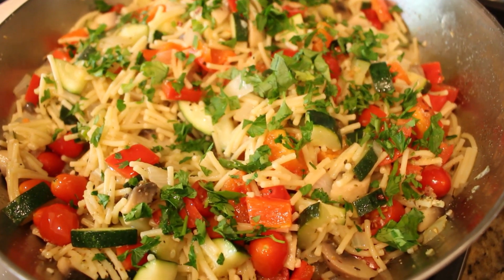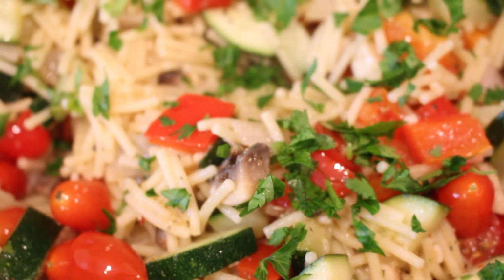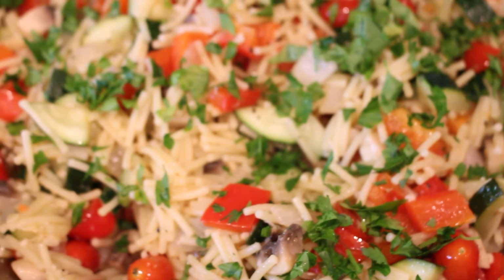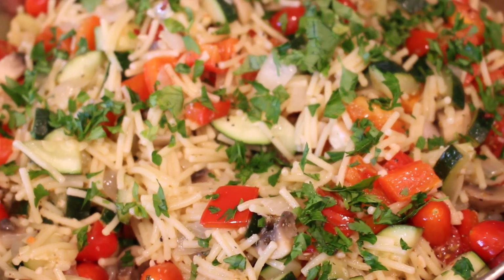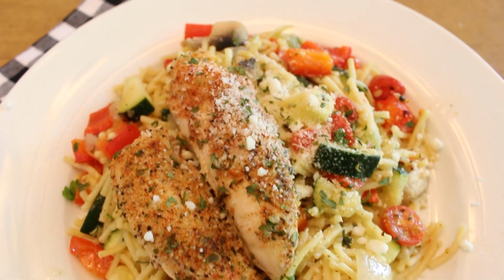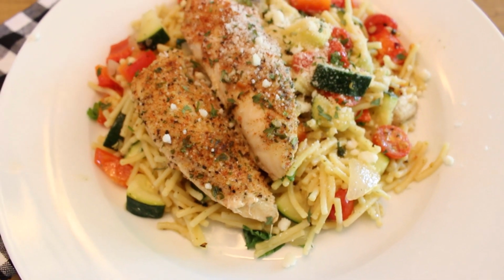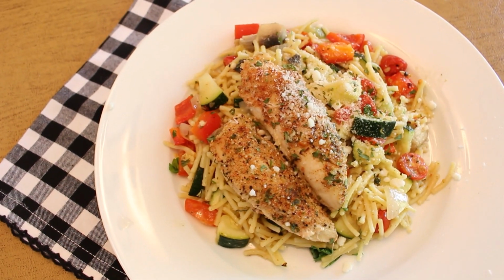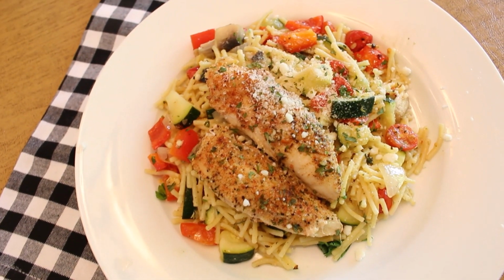This is absolutely my favorite form of pasta that I make. I cover the whole top with locatelli romano cheese. I also like to add fresh basil to it. This dish is very versatile. You can add whatever veggies that you have in the house. This is also really delicious with broccoli and artichokes, and it is perfect for a meatless meal.